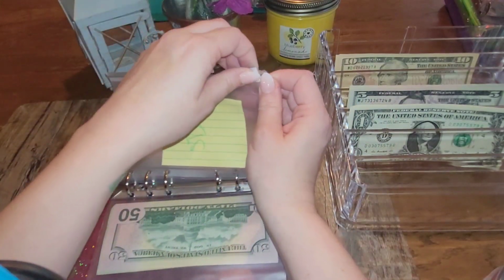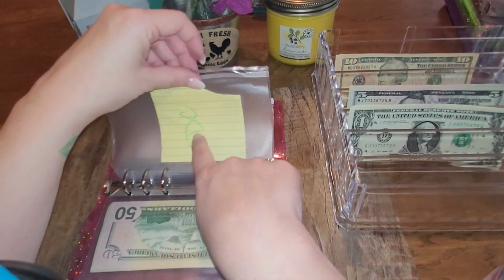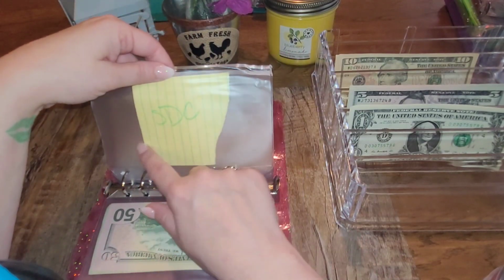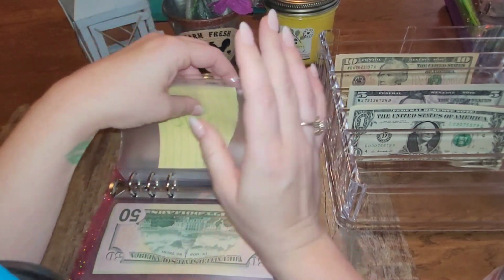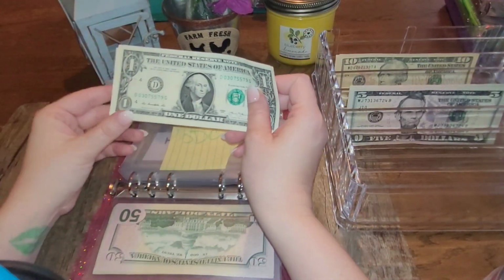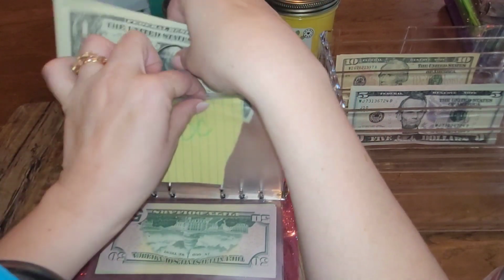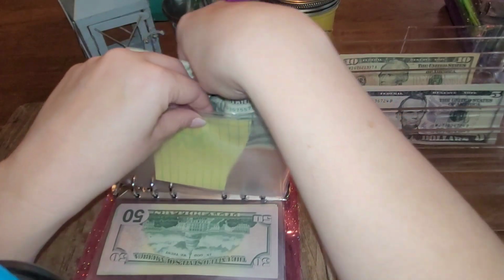Okay, so this one I added as well, and it's called SDC, which we're from the Midwest in Missouri, and we have a theme park called Silver Dollar City. And so I thought I would do a sinking fund for this, because it is also one of the things that we enjoy doing. But when I made the envelope, I had already done my budget for this paycheck, so I'm only going to put in $2 to start it off. And this is something that we won't do this summer, but we will do next summer.